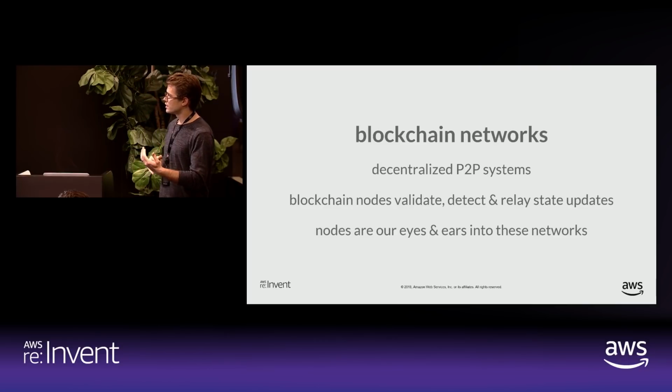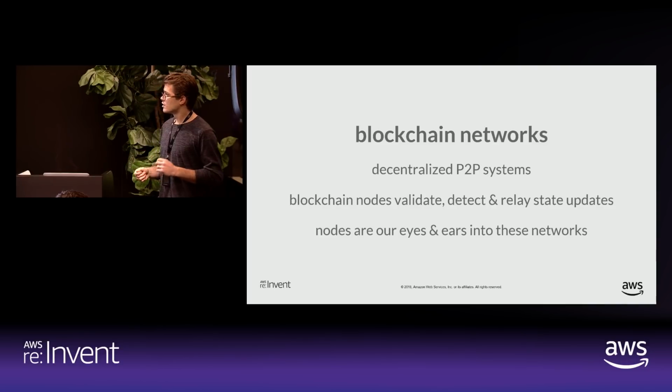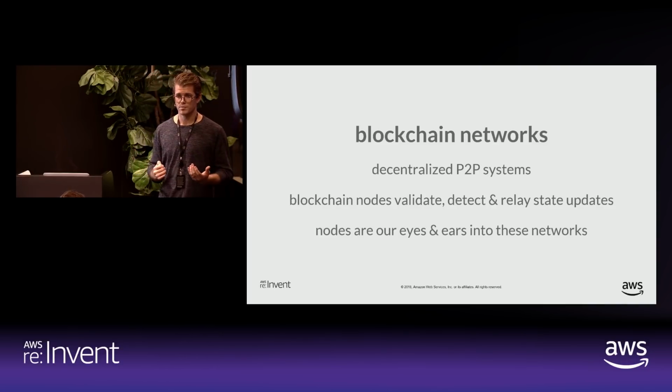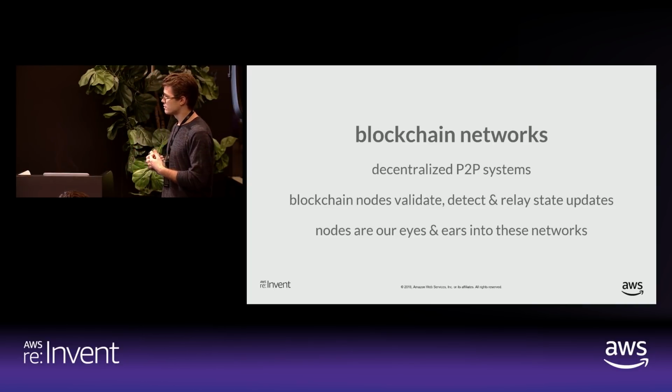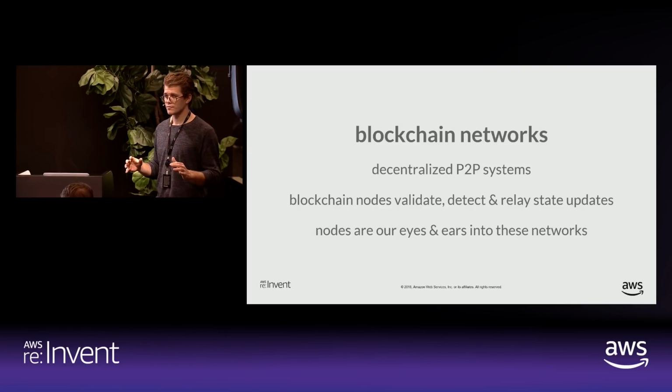Also, blockchain networks are decentralized peer-to-peer systems. So there's no central authority that's propagating these state updates throughout the network. Rather, the blockchain nodes validate, detect, and relay these state updates throughout the network. So from Coinbase's perspective, these nodes are our eyes and ears into this network.